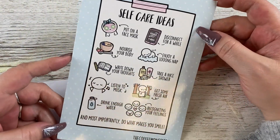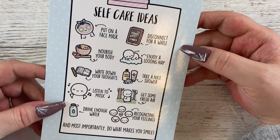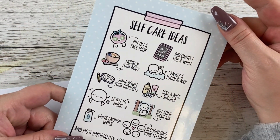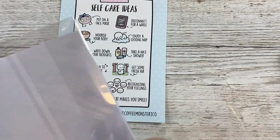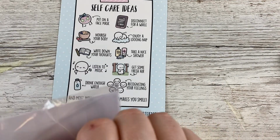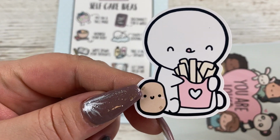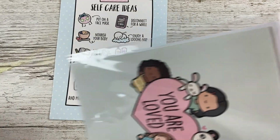So I've got this journaling card, which is self-care ideas. I'm definitely going to laminate this. This is cute. And then I think these are freebies because, oh, that's a little die cut. I didn't order that, so that must have been a freebie.